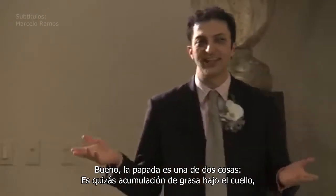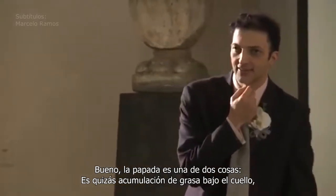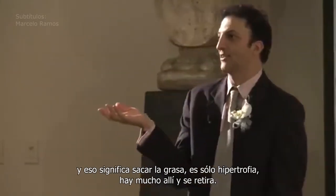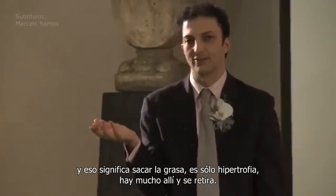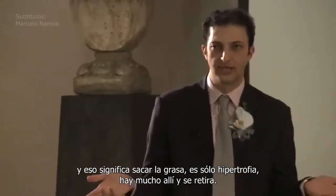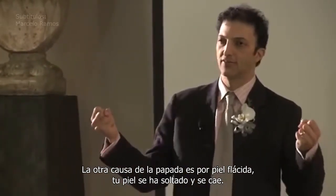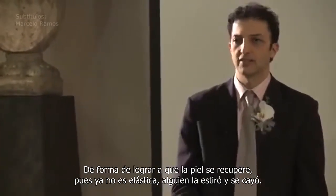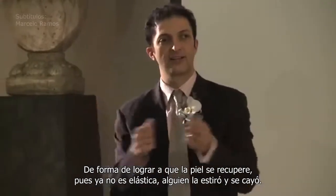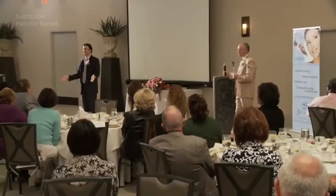Okay. Well, turkey neck is one of two things. It's either accumulation of fat under the neck, and that needs to be basically taken out. The fat is just hypertrophy. There's too much in there. It needs to be taken out. So Luminesce is not going to get rid of that. The other part of getting a turkey neck is skin laxity. It's just your skin has gone loose and has fallen. So you get this inability of the skin to snap back. It's not like a rubber band. It's not elastic anymore. It's like somebody stretched it and it just fell.